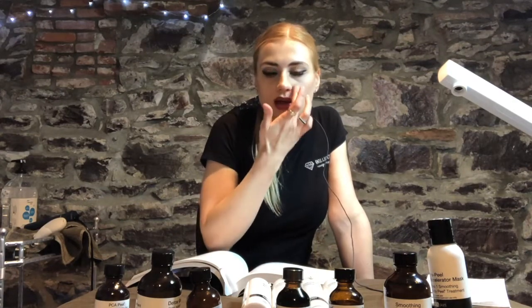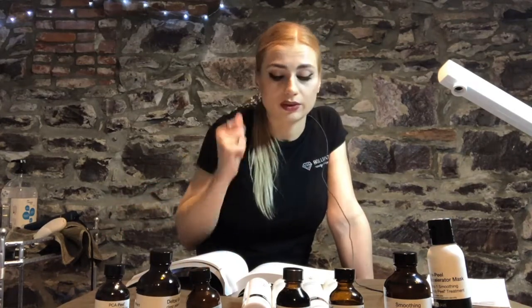Instant results, you can see instantly. I love to do this. People have a lot of those little black dots. They're not blackheads, those are just clogged sebum filaments. But it clears them out. It's actually better than extractions, because it's not going to cause broken capillaries, irritation, pain, discomfort, or scarring. Great for clearing those little black things out.